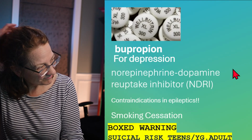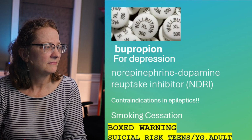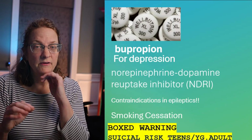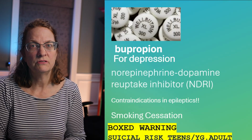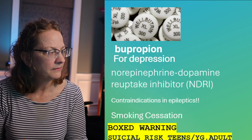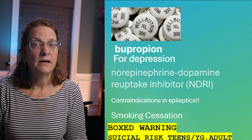Bupropion is next. I guess I got everything up on the screen all at the same time. Brand name is Wellbutrin XL. And this is our last slide. Let's see. Norepinephrine dopamine reuptake inhibitor, so NDRI. And this is very, very important. If the person is an epileptic, a person who has seizures, this is totally contraindicated. So that is a pearl right there. Save that information. That could show up on one of your tests. It's also used for smoking cessation because it helps to decrease cravings. And it has that same boxed warning.